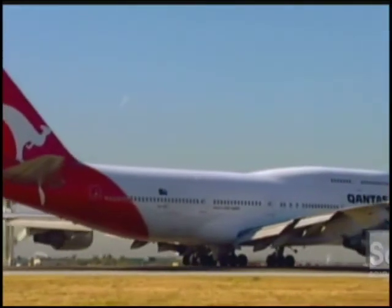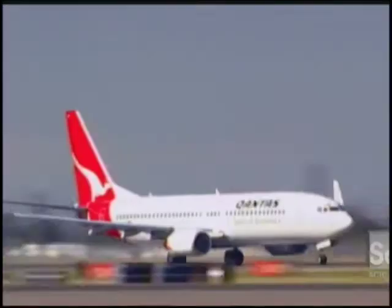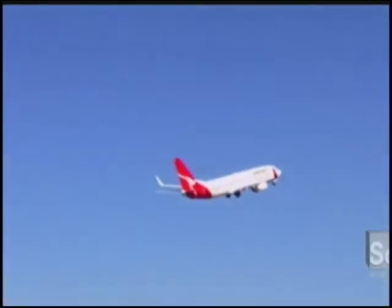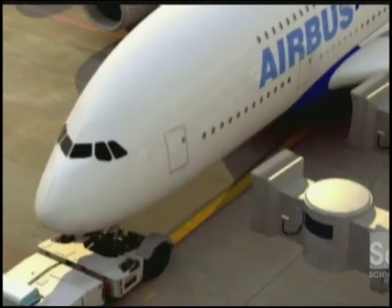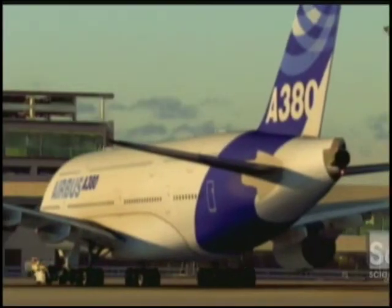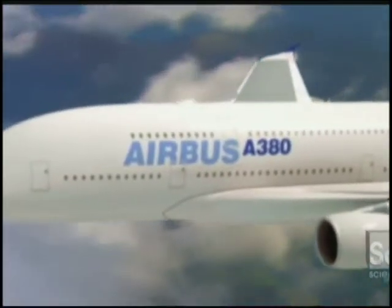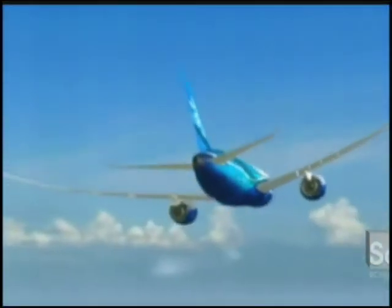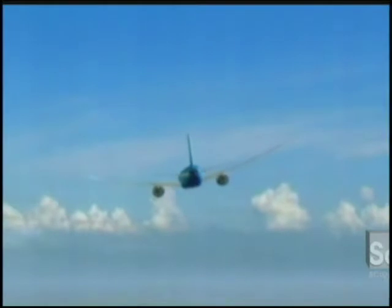We all love those cheap airfares on offer. But with fuel prices rising, airlines are under pressure to keep costs down. Their response? Bigger, more efficient planes, like the Airbus A380 and Boeing's Dreamliner. Next step to enticing your hard-earned business and pleasure dollars out of your pocket? The ride itself.